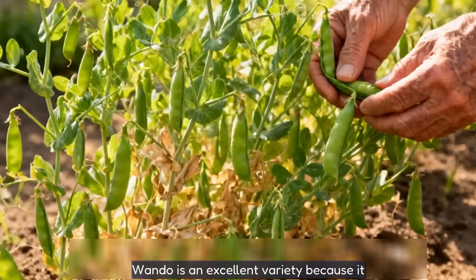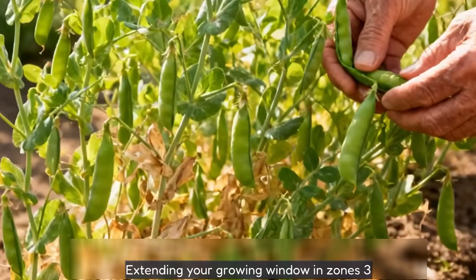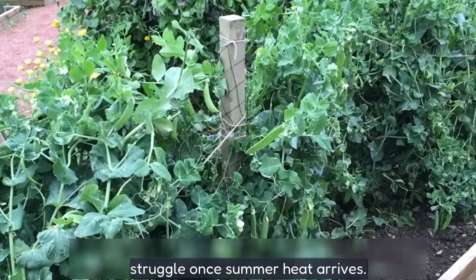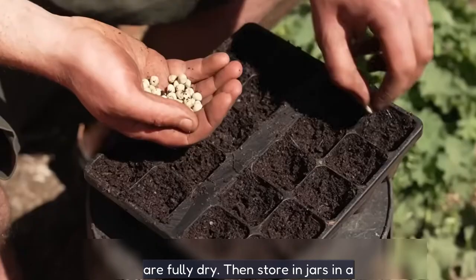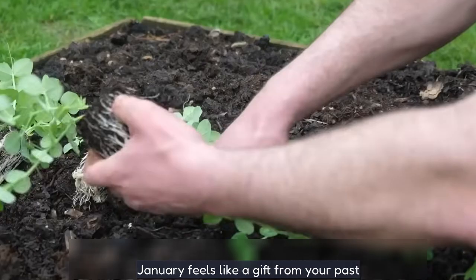Wando is an excellent variety because it tolerates heat better than most, extending your growing window in zones 3 through 9. Plant dry peas in early spring as soon as the soil can be worked because they love cool weather and will struggle once summer heat arrives. Let the pods turn brown and papery on the vine, then harvest and shell them out. Spread the dried peas in a single layer for a few more days to ensure they are fully dry, then store in jars in a cool, dry place. A bag of homegrown split pea soup in January feels like a gift from your past self.